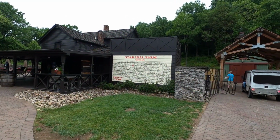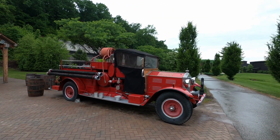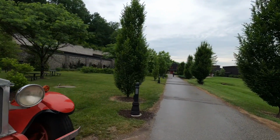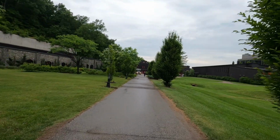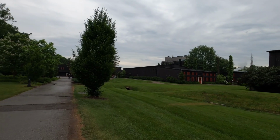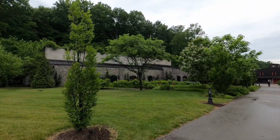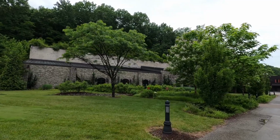This is the old Starfill farm in Kentucky, and here's the fire engine for when all the whiskey lights on fire. And we're continuing on down here as part of the distillery. Some beautiful old buildings. Almost looks like you're in a castle.